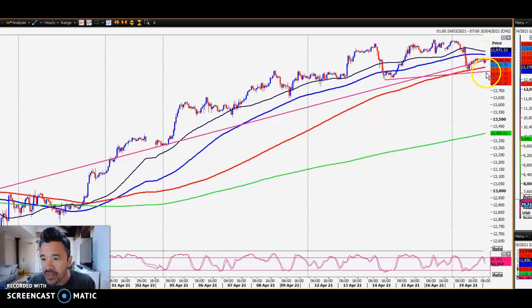So we start breaking below 13,830, 13,820. That would indicate that the head and shoulders pattern has completed, and we could drop another 200 points from there. So we could be looking at sort of 13,650, 13,600 as the first target.